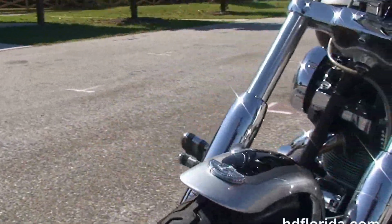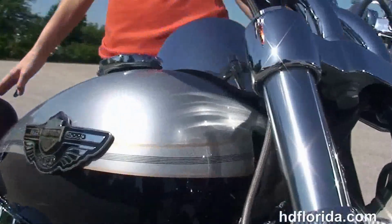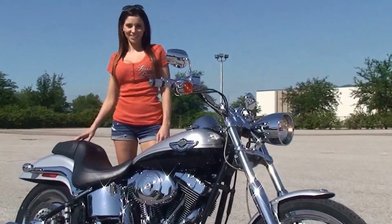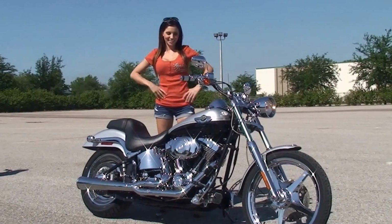This is the 100th anniversary with the silver and black two-tone paint, the upgraded bullet style chrome headlamp, new tires front and rear. We finance used Harley Davidsons up to 72 months. Be sure to ask about our fly and ride program. And Steve's gonna fire it up for us real quick.